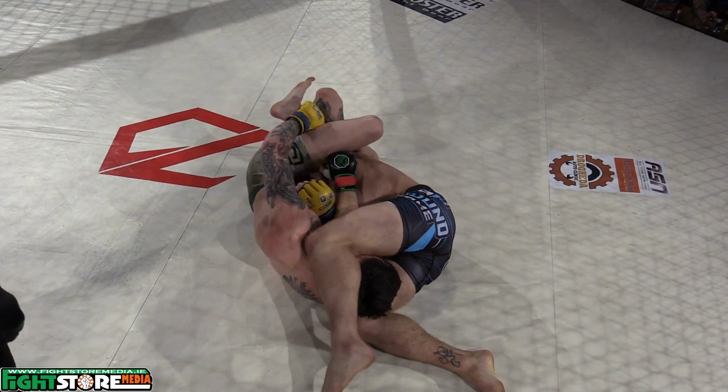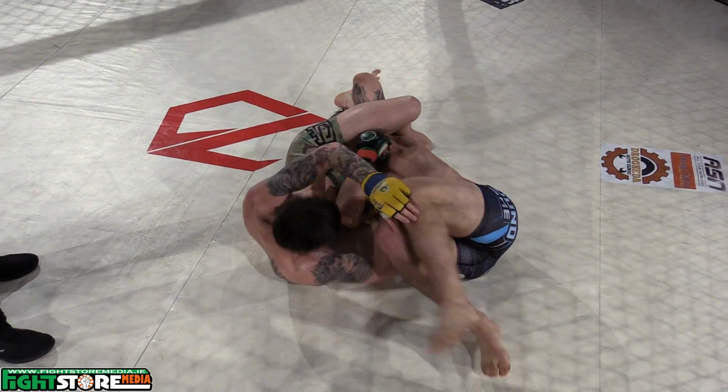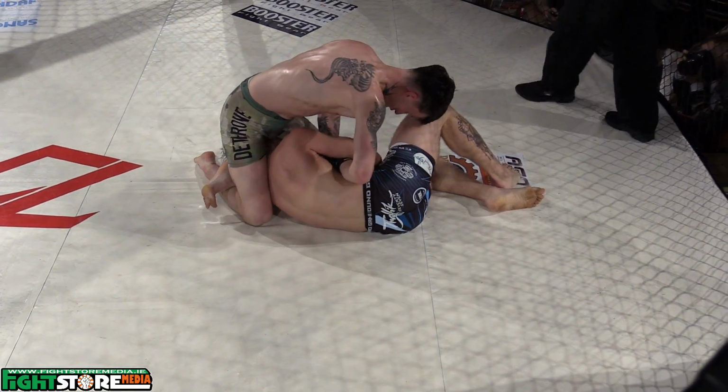Excellent transition as well. And can't quite see. I think he has an inverted triangle locked up. He might just do. It's not exactly behind the knee, but he does have it. He's got to sit into it now. It's mounted. Good, strong position to finish this Kimura.